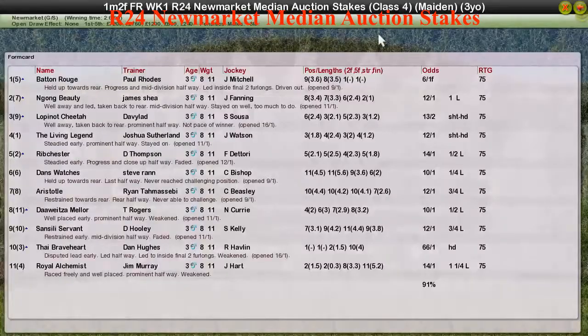But it's a win, Baton Rouge, for Paul Rhodes, continuing his great form on the flat from day one with a really impressive winner there. Ngong Beauty second for James Shea, another good runner for that stable. Lopinot Cheetah third for Davy Ladd. And the Living Legend, so good on trials day, a decent run, but only fourth. Ribchester fifth for D. Thompson.